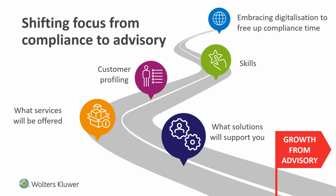Step three, customer profiling. So advisory services won't necessarily be right for everybody straight away. So it's about targeting the right clients. You will already know across your customer base which customers will benefit from specific additional advisory services. It won't come on a plate as easily as them giving you a telephone call or an email saying, good morning, I would love some benchmarking, additional added value services, of course.